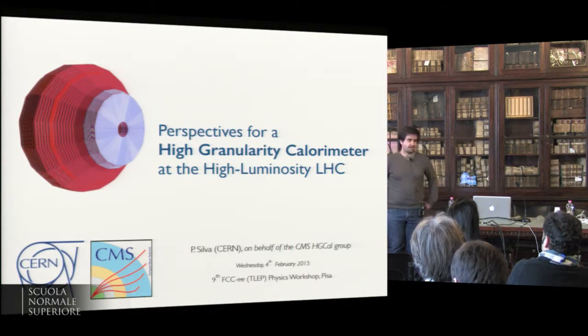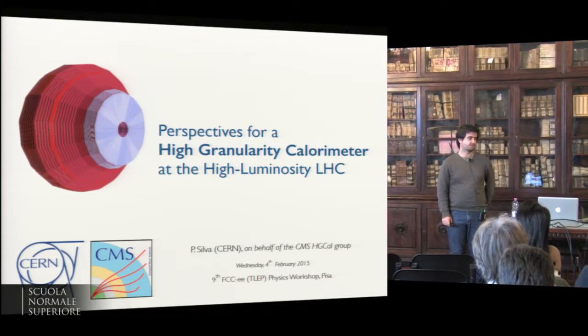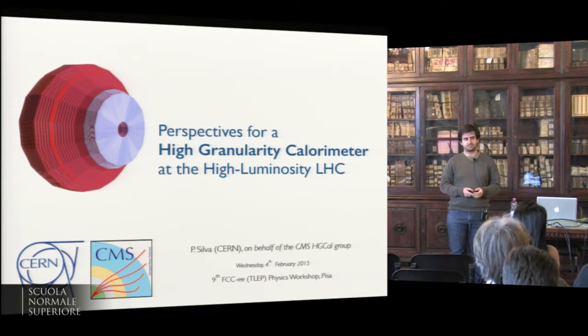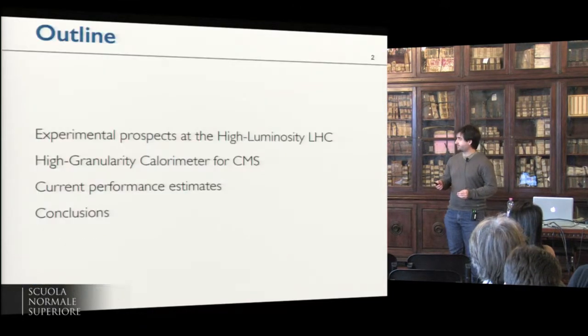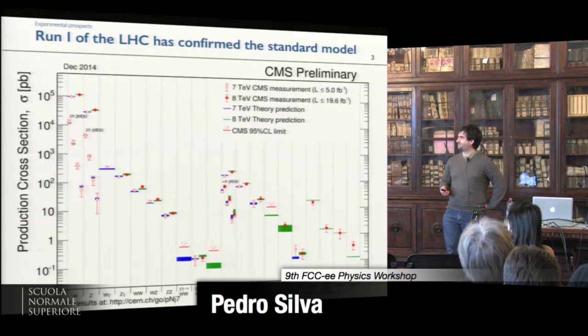So I will present you studies we have been doing in the context of the upgrades of the CMS experiment using a high granular calorimeter, which is somehow based on the experience of CLIC and ILC. Okay, so the context is a bit different because it's the LHC environment, so it's pp collisions with high pileup.